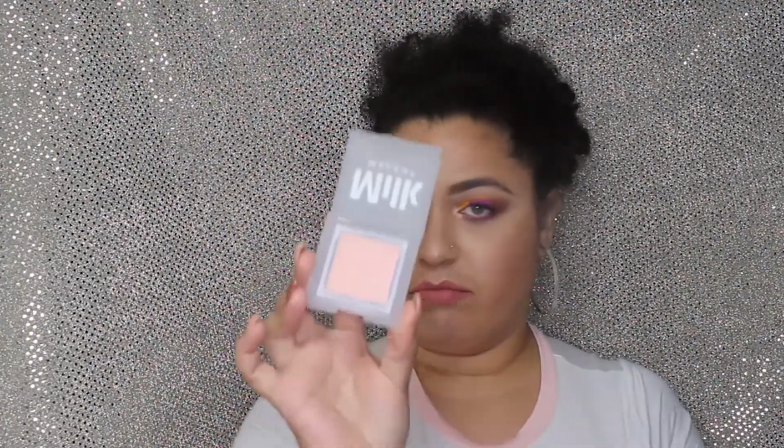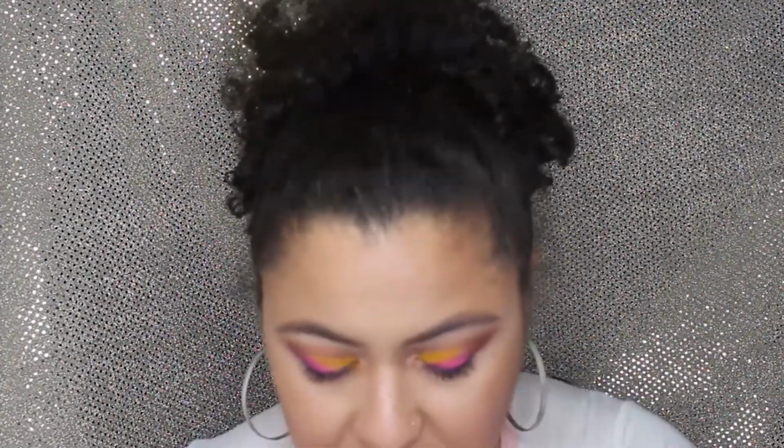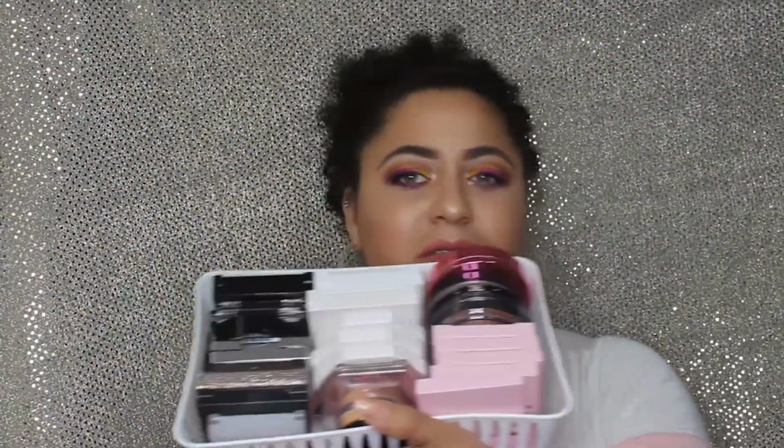We have a Milk Makeup, super new. I'm still gonna keep that in there. So that is how it looks now. It's super organized now. Love it.